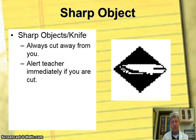Mr. Miller's got a nice little scar here that you can still see where I actually cut towards me. I didn't follow that rule and ended up in the hospital with about 6 stitches. So again, follow that rule. If you do get cut, tell your teacher immediately so we can get you some medical attention.